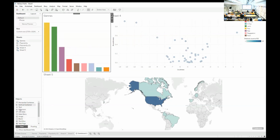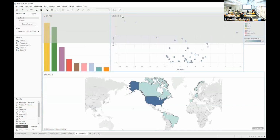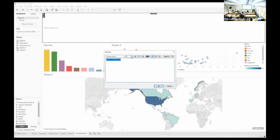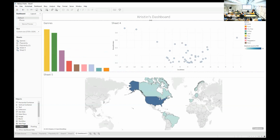In this objects box at the bottom, I can add in all sorts of other things like text. So maybe at the top, I want to add in a title for this dashboard page. I'm going to call it Kristin's dashboard. You should call it something more useful, but we're just playing around. And again, just like always, we can customize the size, the formatting, etc., and resize. And there's a whole host of other options there.